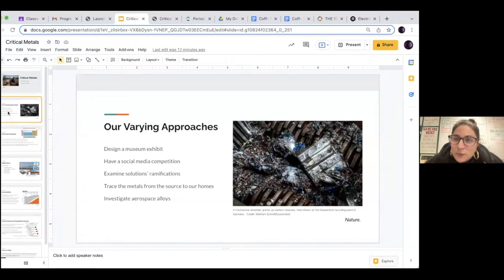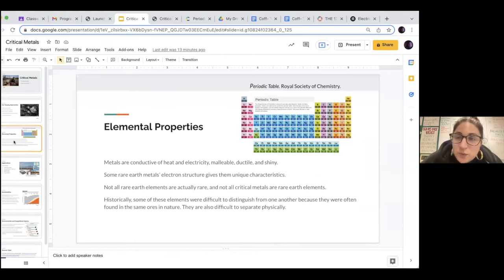So we have some varying approaches to the content. One person had the great idea of designing museum exhibits in their classroom. Someone else is doing a social media competition where students are educating others and the most views wins. Another is examining solutions' ramifications with a lot of inquiry. And I'm going to be tracing the metals from the source to our homes. And another fellow is investigating aerospace alloys in the classroom. So to start, we're going to be talking with our students about metals' properties.